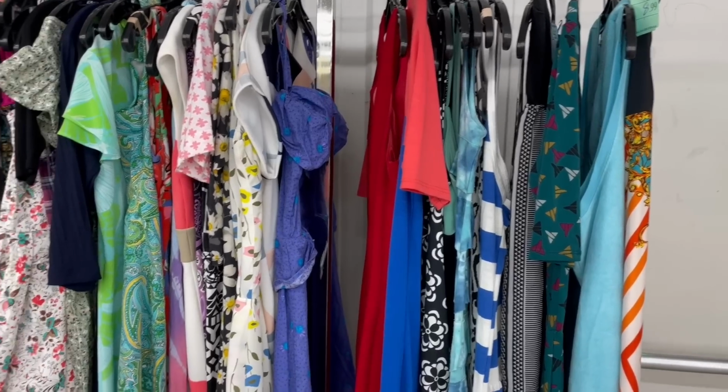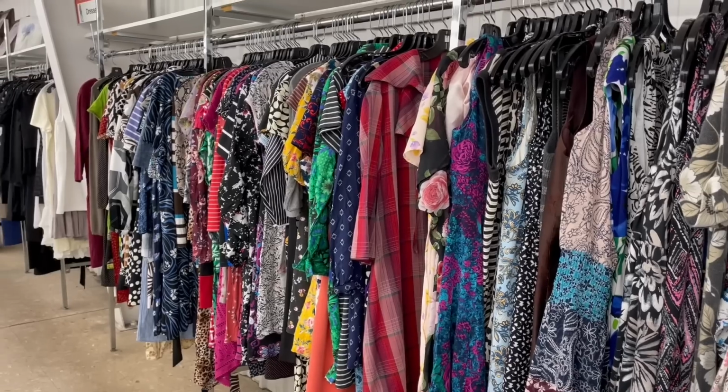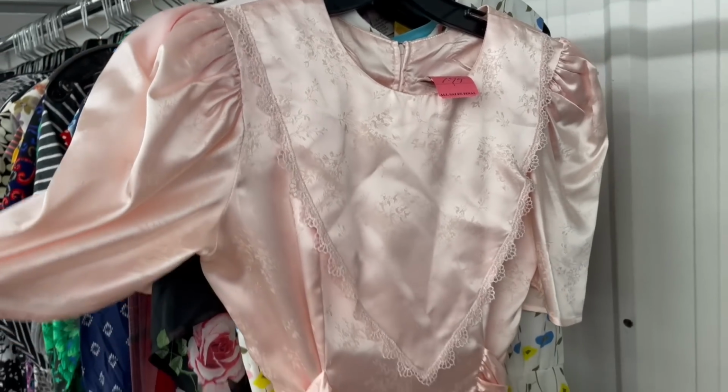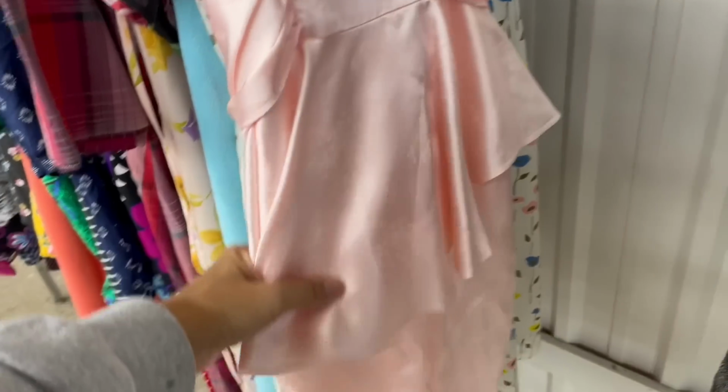So I really wasn't into looking for dresses today, but I have to admit I did see quite a few that I thought I should point out because they were just that cool. A lot of good vintage stuff today. Look at this 80s dress. Oh, spectacular.